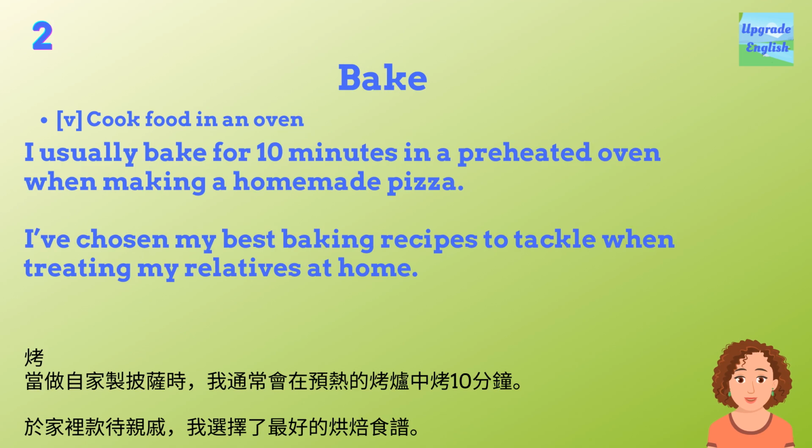Bake. Examples. I usually bake for 10 minutes in a preheated oven when making a homemade pizza. I've chosen my best baking recipes to tackle when treating my relatives at home.